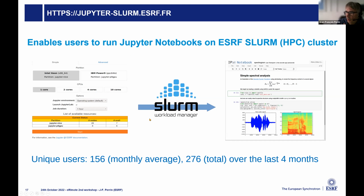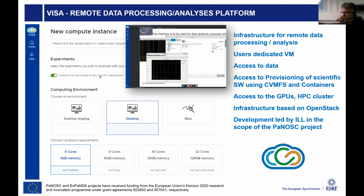And we set up a tool called Jupyter Slurm on top of our cluster, on a Slurm cluster. This is available for the users during 6 months after the experiment. And it's quite used, with more than 150 users per month.